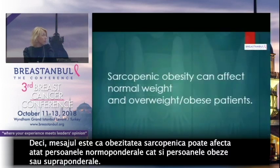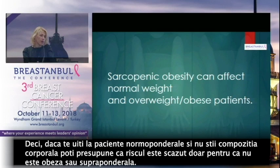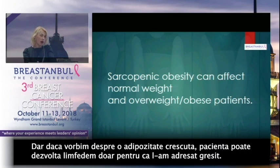So, the message was that sarcopenia can affect normal weight people as well as obese and overweight people. So if you look at the normal weight patients and you don't know the body composition, you can assume that the risk is lower just because she's not obese or overweight. But if we have a high adiposity, that patient can develop lymphedema just because we address it the wrong way.